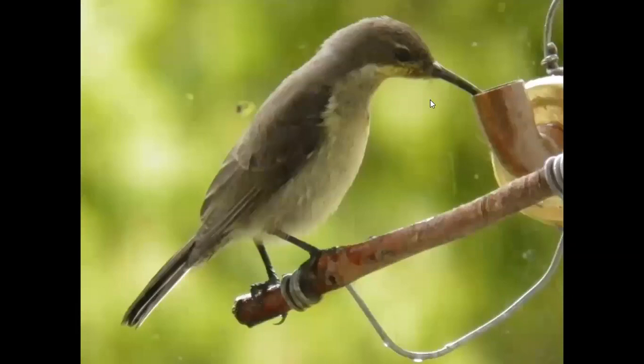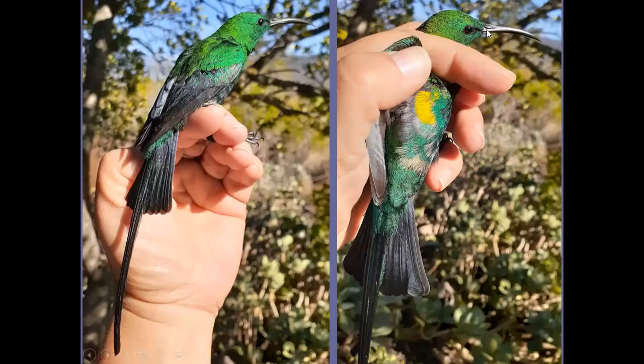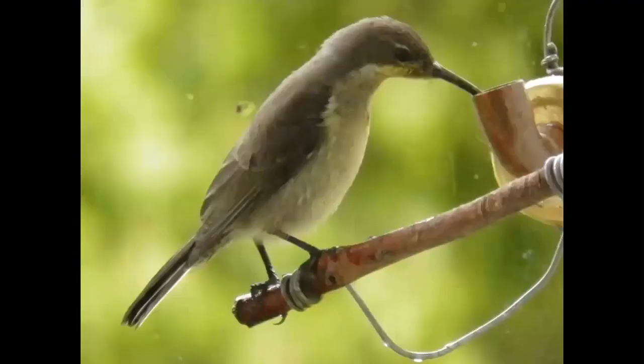Oh, by the way, this is the sunbird with the longest bill. So he has a very long bill compared to the others that I've already shown you. And then she also has a very, very long bill. So if you see a brown female and you don't know what it is, if it's got a super long bill and it's a fairly large-ish type of sunbird, then it will be the malachite's female.